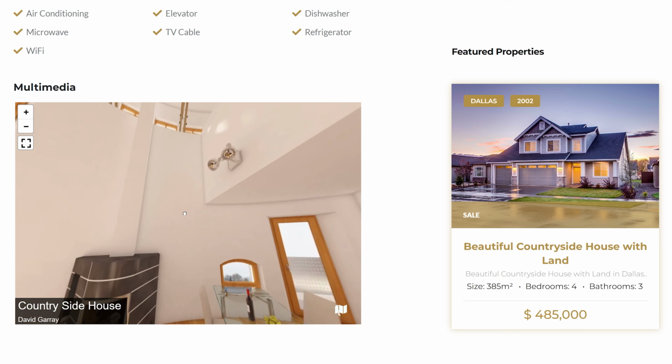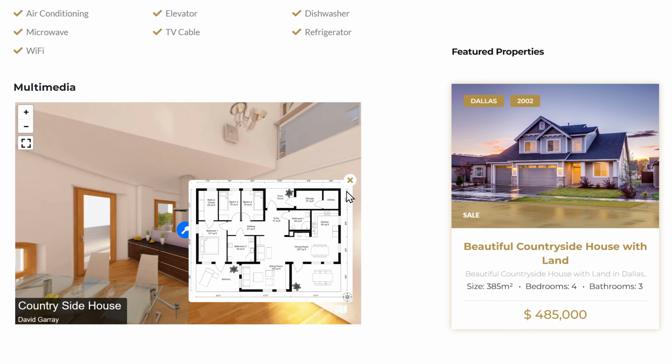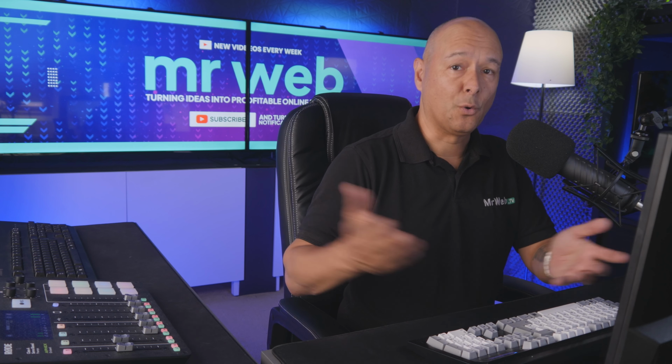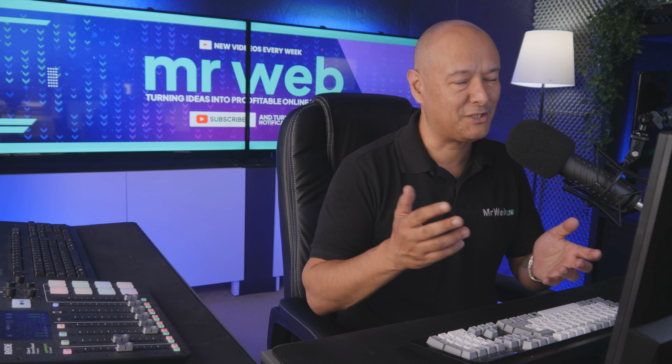And as you can see here, this will greatly help your visitors imagine what the property looks like and immerse themselves in it, and as a result, it will also greatly increase your chances of selling that property. Alright, so let's get started with step number 1, hosting and domain name registration.